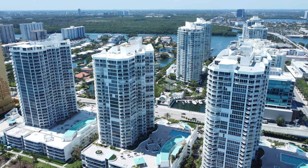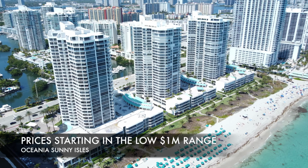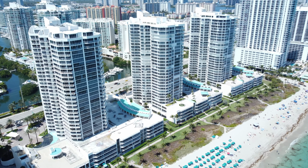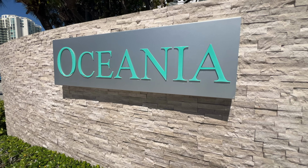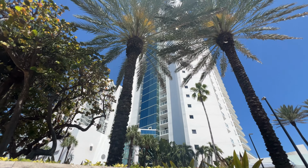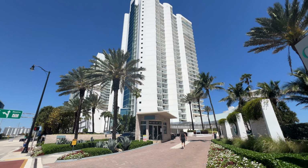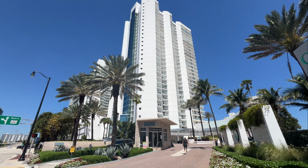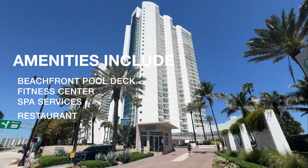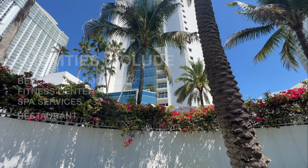Depending on the unit and level of updates, opportunities can sometimes be found starting in the low 1 million range and extending into the mid 1 million range. Because of the larger layouts, buyers often have room in the budget to renovate while still staying near their overall target price. The community is known for its extensive amenity offering, including fitness facilities, spa services, beach and pool service, and on-site dining through the private club.